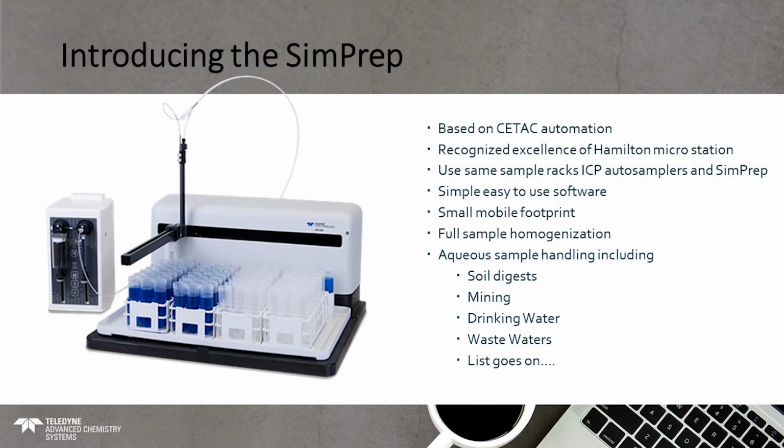So with all that in mind, I want to introduce the SimPrep sample dilution or sample liquid handling system. It's based on CETAC automation. The picture you see here, the main eye-catching piece right in the center, is the ASX-560 Autosampler. This is the most commonly sold ICP or ICP-MS autosampler in the world. It's incredibly popular. It's built on CETAC's 30-year history of making automation for ICP and ICP-MS work, which means it's designed to work with, and has a history of working with, aqueous and acidic samples.